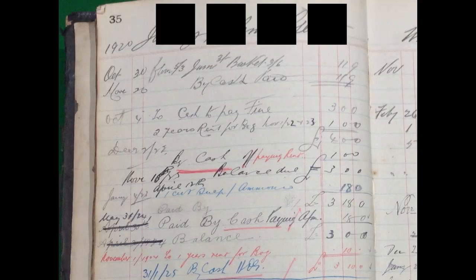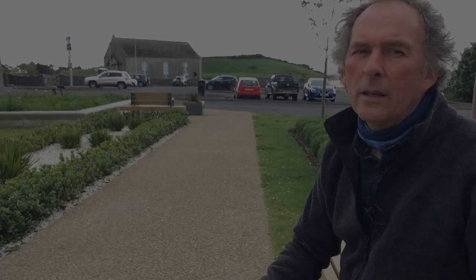If you look down on the third line here, it says to cash to pay a fine of £3. I don't know what the crime was, but anyway, he was paying his fine. So the money was borrowed to pay that fine off Gilmore. So they were kind of money lenders into the bargain as well. And down at the bottom, November the 1st, to a year's rent for a bog was 10 shillings. It doesn't say what size the bog was, it just says for a bog. So it wouldn't have been that big now.